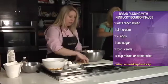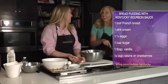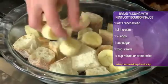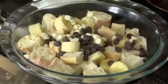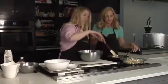So I'm going to go with bananas. I was thinking of all those flavors of Chunky Monkey, but I don't have the nuts in this one. We have bacon instead, right? So some sliced bananas in there. I've got some white and some dark chocolate chips. That bacon's perfect, so we're going to turn that off.